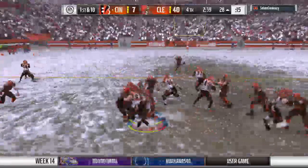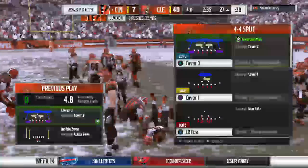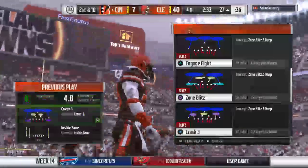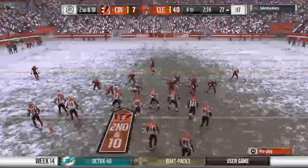They'll run it now out of the gun. And his rough afternoon continues. He's going nowhere again. Officially no gain on the play, and it's 2nd down. So they're still at the original line of scrimmage here. 2nd down and 10. So nothing there.